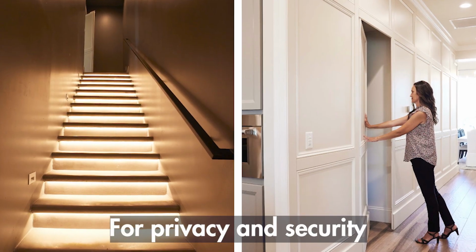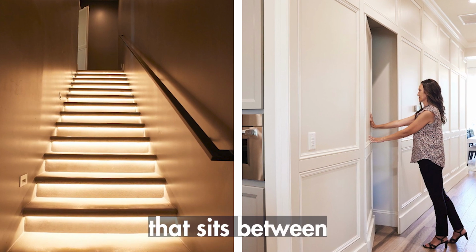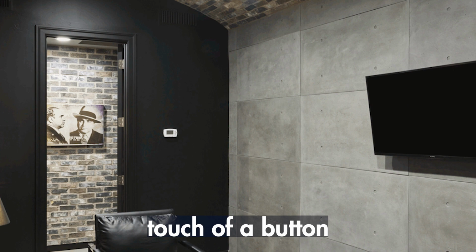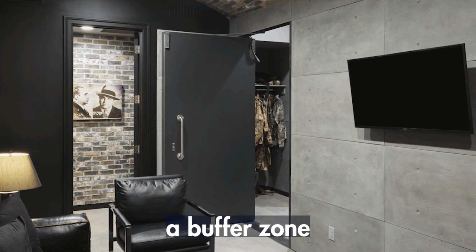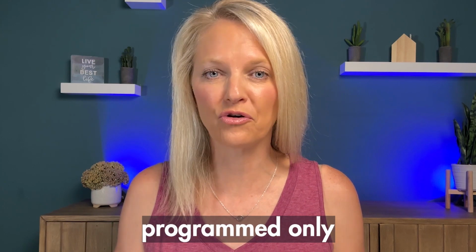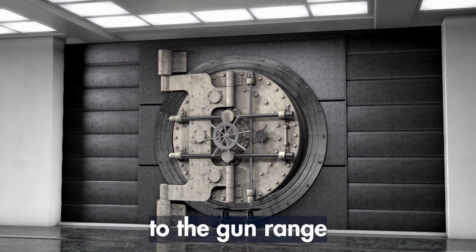But when you first get into the basement, you will find a den and an adjoining powder room. For privacy and security, the homeowner's basement is accessed through a hidden door that sits between the dining room and the kitchen. There is then a second door that opens with the touch of a button, and this opens to a buffer zone where they store a lot of their gear. Then a biometric scanner programmed only for the homeowner's thumbprints will open a 500-pound bulletproof door to the gun range.